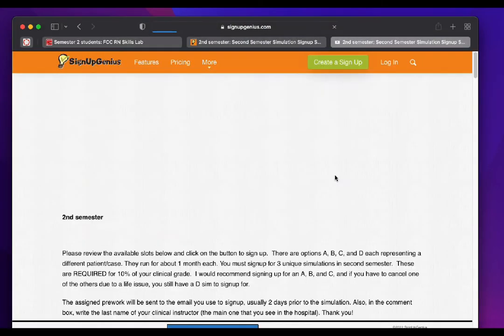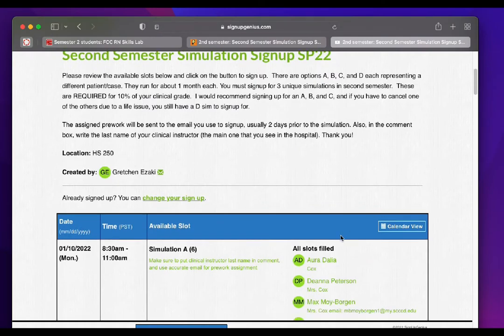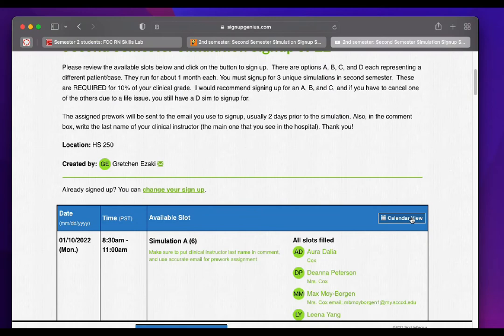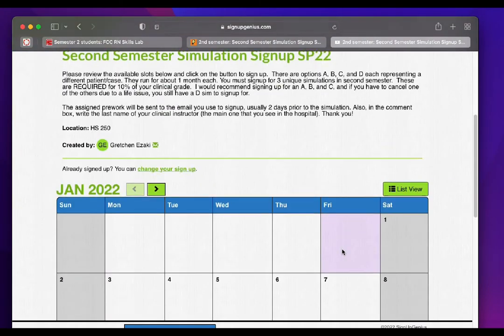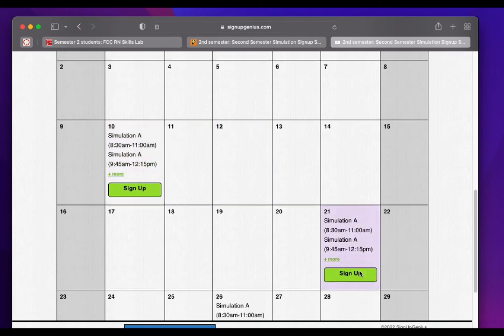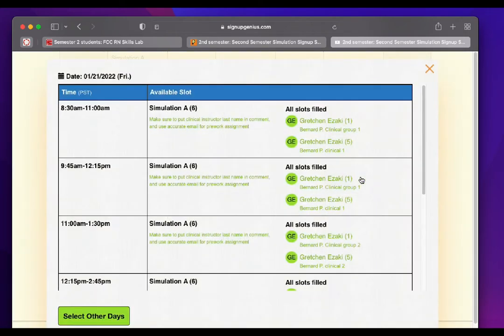I'm going to click this link here, and it goes to the second semester sign-up link. So if you like a long running view, that's fine. Or if you would like an overview, a calendar, you can go ahead and see, oh, there's a Monday simulation, there's a Friday simulation, there's a Wednesday. Well, I know that every other Monday I have a clinical, every other Wednesday I have a clinical, but I'll definitely be able to do a Friday. So let me sign up there.